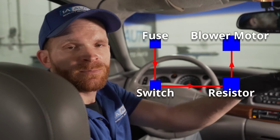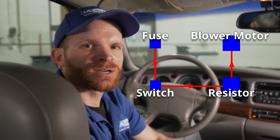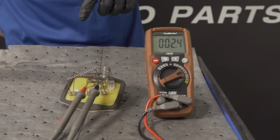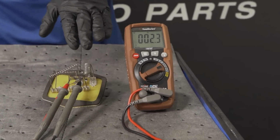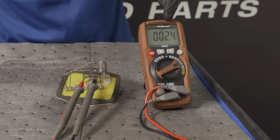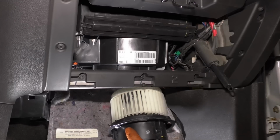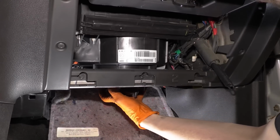Assuming you do, you're going to keep making your way down to that blower motor resistor. You want to make sure that you test it on all speeds. Essentially, it's going to have different resistance, and you need to make sure you have power on all speeds. Assuming it has power coming out of the resistor leading to the blower motor and it still doesn't work, well, now you need to get yourself a new blower motor.